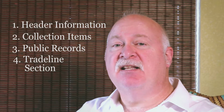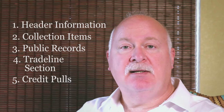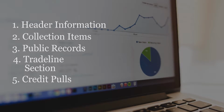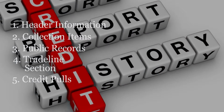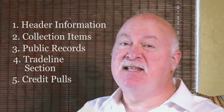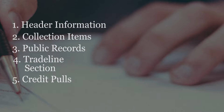And finally, the last section on your credit report is called credit pulls. That section lists everyone and every company that's pulled your credit report. Look at that closely, because an identity thief may very well have tried to obtain credit in places that you are unfamiliar with. So if you're not familiar with each and every one of those credit pulls, circle them. We have to dispute them. That was the easy part. Now comes the hard part, getting the police report.